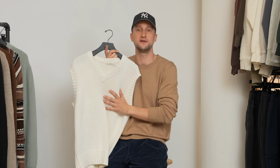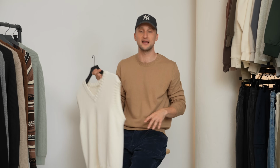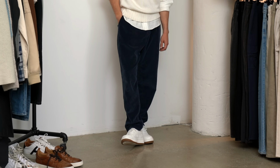So this off-white piece is from Suitsupply, and I wore underneath it an Oxford shirt that's extra large from Untuckit. So I wanted it to be a bit more boxy, a bit longer. On my legs, we've got what I'm actually wearing right now. These are corduroy pleated pants that I bought at a thrift store, and I think I paid like 10 bucks for them. They fit me off the rack, definitely like a skater relaxed vibe, but I really like them.